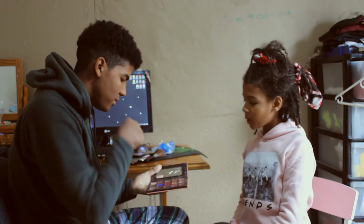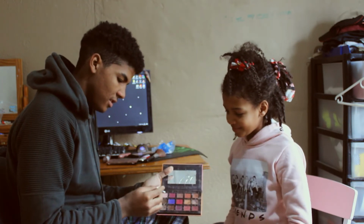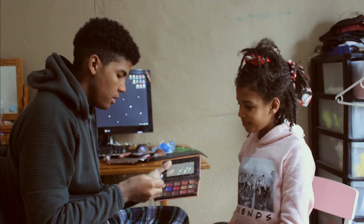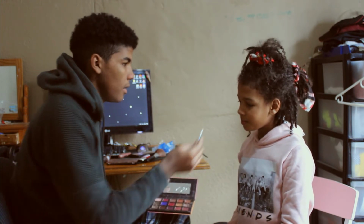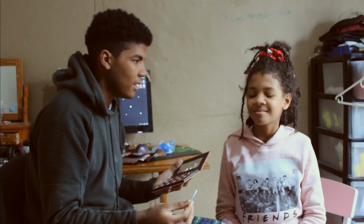Which one must I use for your eye? Choose one. Okay, choose this one. And that. So we're going with what colors? This pink and purple. This is light pink and that is medium purple. Let's see if we can turn this one.